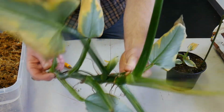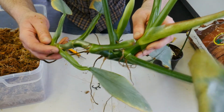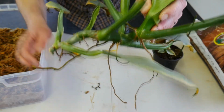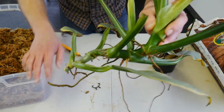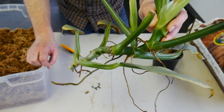Okay, there we go. So that's what we're left with. You can kind of see on there, I'll be cutting in the internodal area, so where there are no aerial roots or no leaf junctions. And I'm going to be sticking that internodal area into the moss here. So I'll get these cut up here.